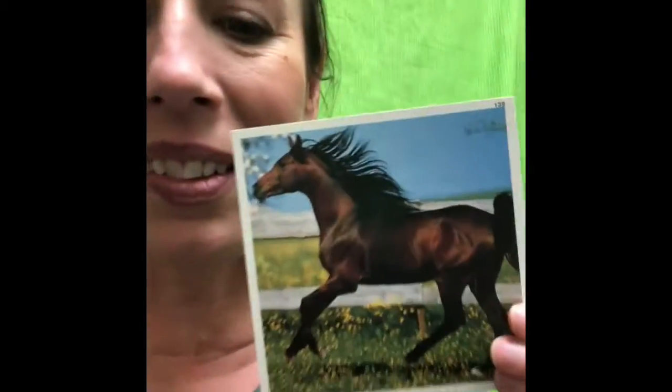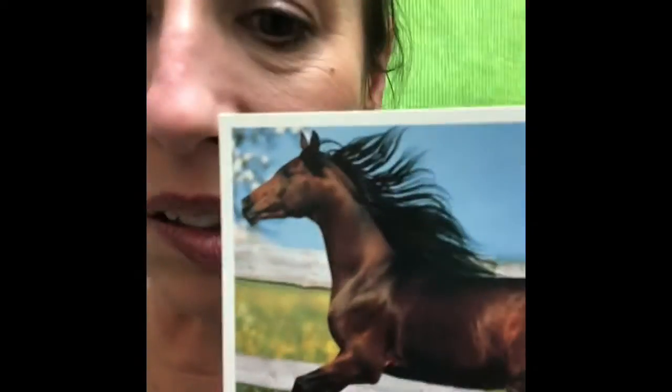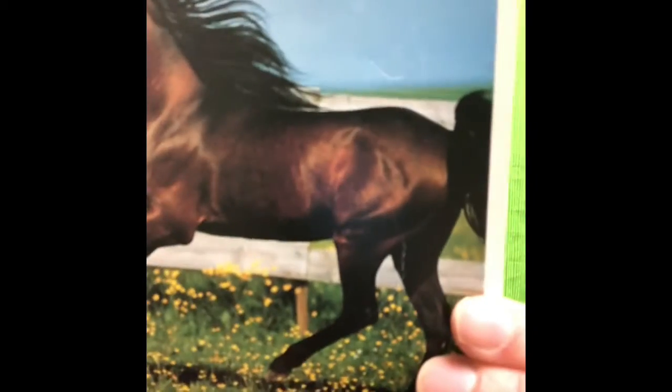Ready? What animal is this? Ooh. Horse, right? Horse. You say it. Horse. Good. A horse says, neigh, neigh, neigh.